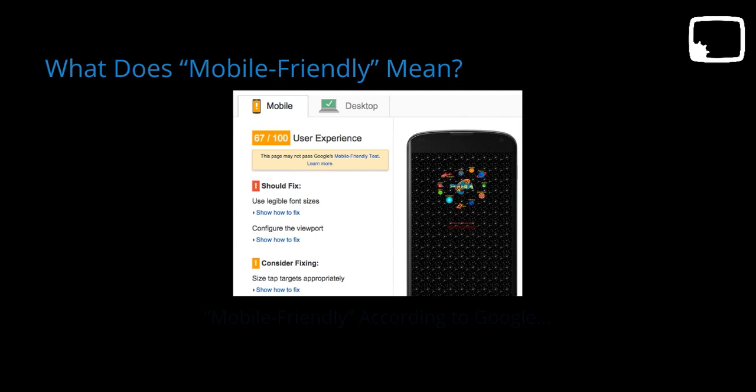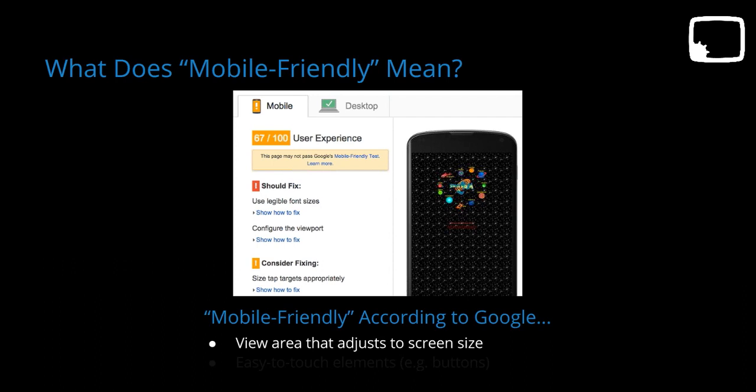So what is mobile usability? What does mobile friendly mean? So if you ask Google, who's really taking charge and clearly demanding that our sites become mobile friendly with all these updates that they're putting out, what does that mean? Well, the first thing it means is that you have a view area, or what's called a viewport, that adjusts to the screen size. So what you see on a desktop can flexibly adapt to any screen size, from the biggest tablet screen to the largest desktop screen, all the way down to the smallest mobile device. And it'll sort of contort itself very naturally and adjust according to the shape of the screen.